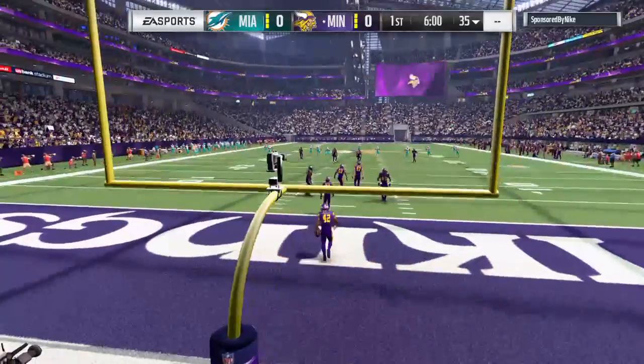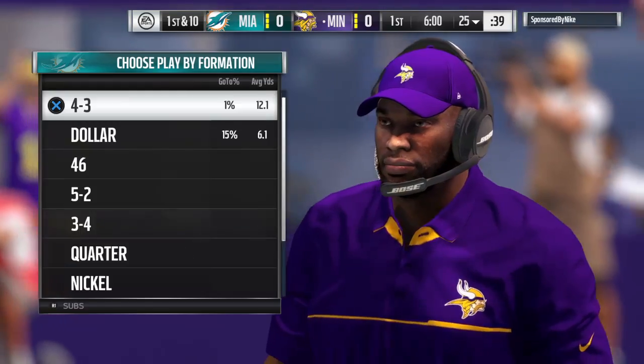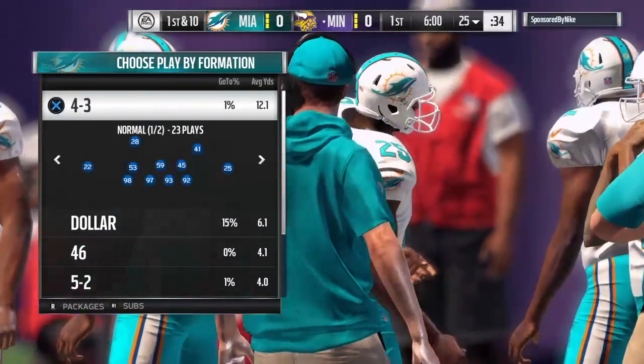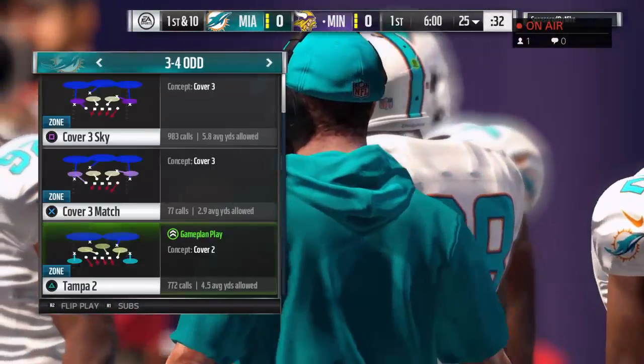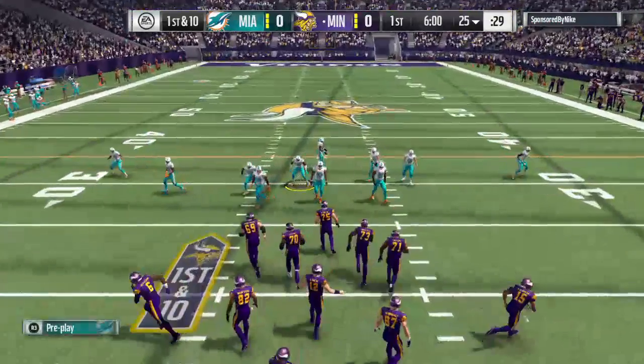EA Sports coverage takes us to one of the newest jewels on the NFL landscape, U.S. Bank Stadium in Minneapolis. Today, it's a Week 14 matchup that should be a good one between the Miami Dolphins and the Minnesota Vikings.